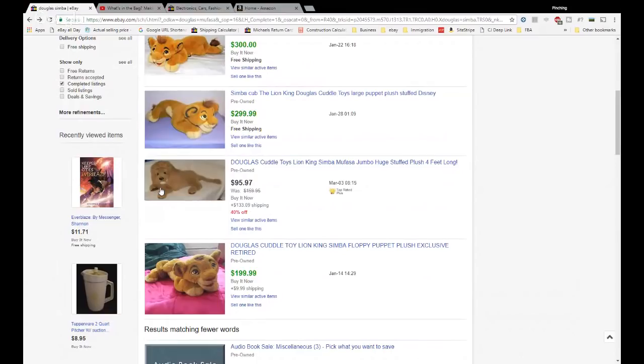This one is not a Lion King. This is just somebody trying to sell a lion that's made by Douglas that isn't Lion King. And you can see it didn't sell.